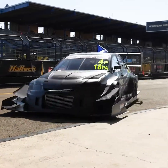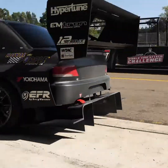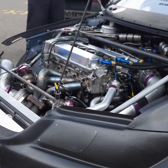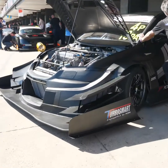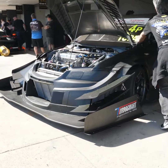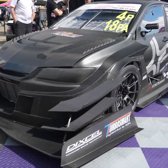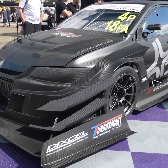The Tilton Evo is easily one of the most popular cars competing at World Time Attack Challenge, with the original Tilton, let's call it version 1.0, winning the Pro Class a few years back. Unfortunately, last year, Costa, the owner of the car, ended up crashing the car in pretty spectacular fashion.